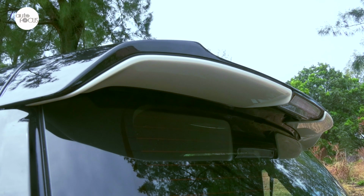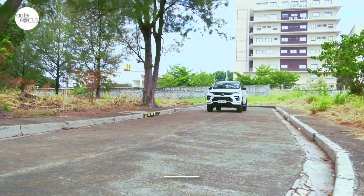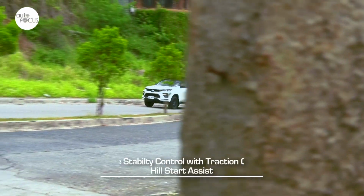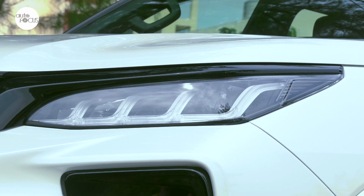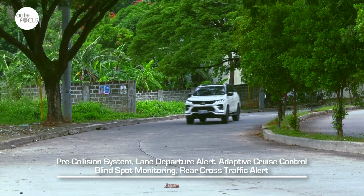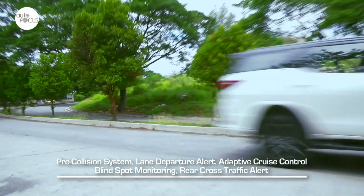Also adding to confidence are the passive and active safety features that come standard in every Fortuner. Anti-lock brake system with electronic brake force distribution and brake assist. Vehicle stability control with traction control, hill start assist. The GRS is also fitted with Toyota Safety Sense, an advanced collision prevention system that includes pre-collision system, lane departure alert, and adaptive cruise control, as well as blind spot monitoring and rear cross traffic alert.